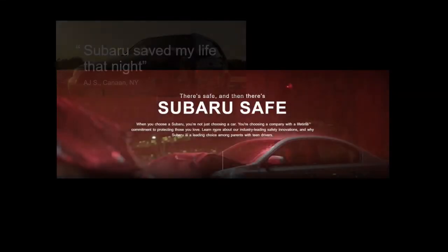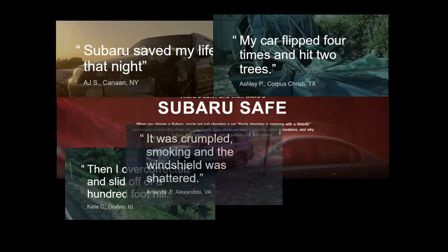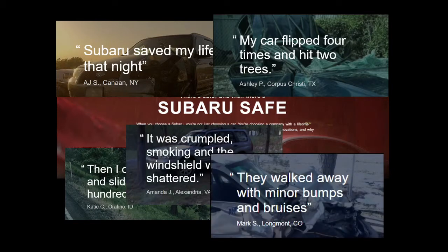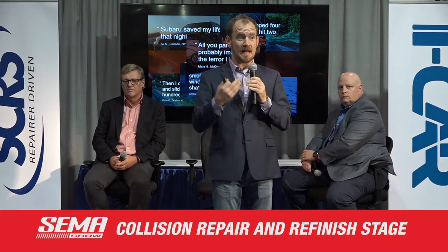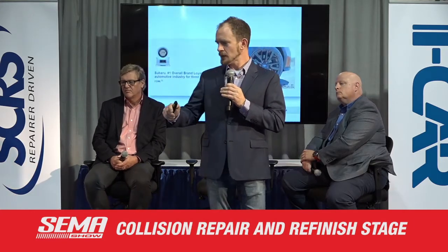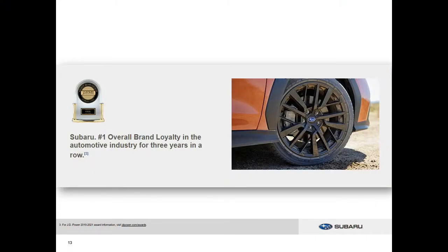And let's not just talk about the third-party accolades, but owners themselves pride Subaru on how safe the vehicle is, regardless if it's using our ADAS systems to help prevent a collision, or when the unfortunate collision does happen, we get handwritten notes from owners all the time of how safe the Subaru was and how it saved their family. And so much so that for the third consecutive year, J.D. Power awarded us #1 in brand loyalty among automotive brands. And now the great thing about the brand itself, our owners love their vehicles, they stay in them forever.